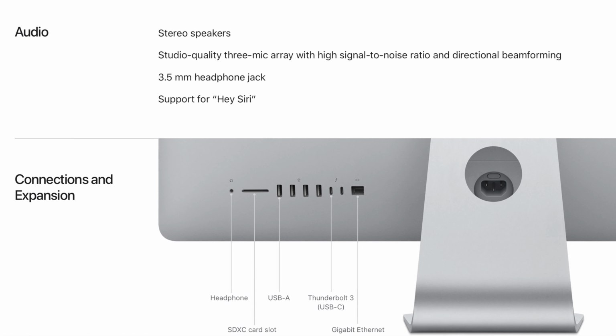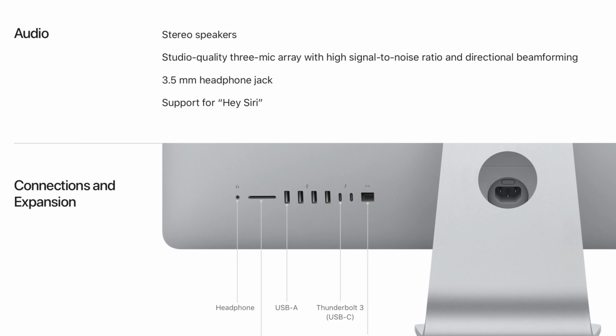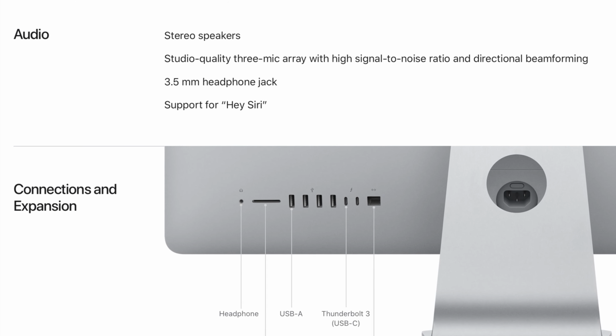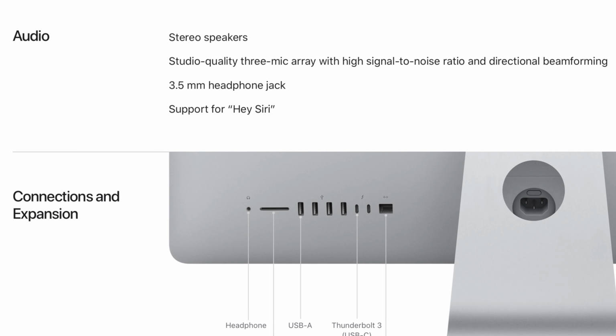This iMac has fantastic speakers. These are the best speakers I have personally seen on any computer. It has good high volume, good bass, and clear vocals. So these speakers are comparable to the performance of HomePod.